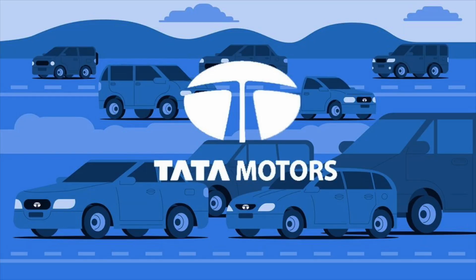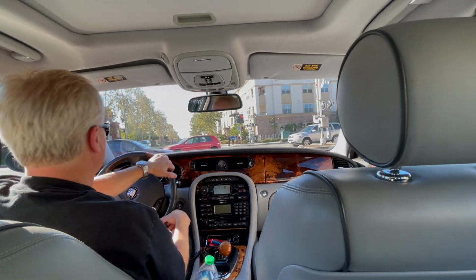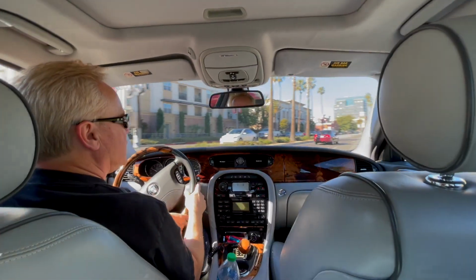So Tata, they're still put together in England as far as I know. I don't know what Tata does. I don't know if they build engines or if they just own it and design it. I don't know. I also don't know where we're going to park.